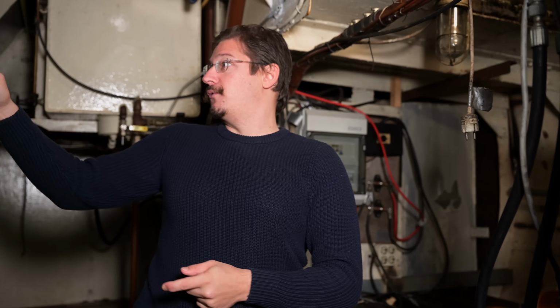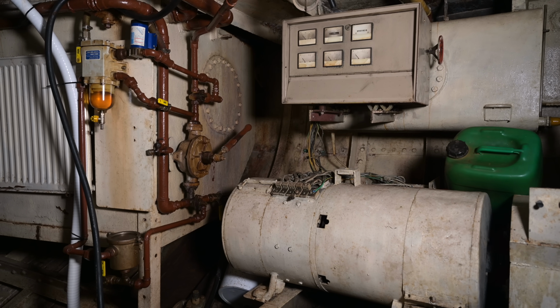And the bathroom is exactly on the port side above the engine room. So underneath the bathroom there is the wooden deck, and underneath it there is a steel deck. So let's find out where the water is coming from.